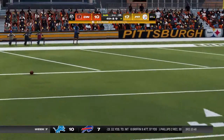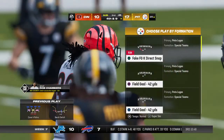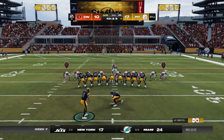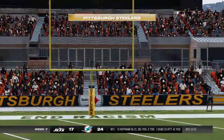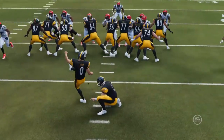Incomplete. And that'll bring up 4th down as his Cincy defense stands up on 3rd. Now a field goal forthcoming for the Steelers. Made his first, this now from 42 yards out. And his kick is good. And they double him up here. That makes our score 20-10.